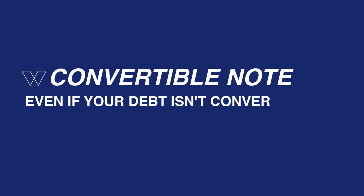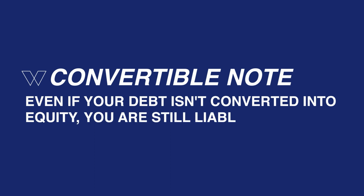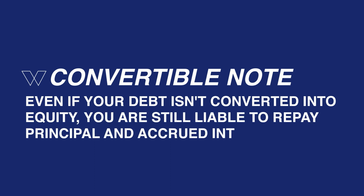In a convertible note, if you don't convert the debt into equity at the maturity date, you have to pay back all of the principal plus accrued interest. That's not the case with a SAFE. In a SAFE, if you never convert, you never have to pay back the investor.